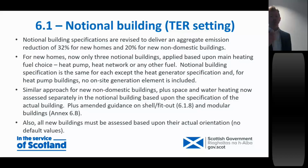And also for heat pump building, there's no on-site generation included. So for heat network and any other fuels, for example, a gas boiler, the notional building assumes there's going to be some PV on there. But for heat pump buildings, it doesn't assume that there is any PV. And a similar approach is taken for new non-domestic buildings.